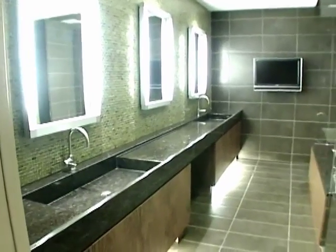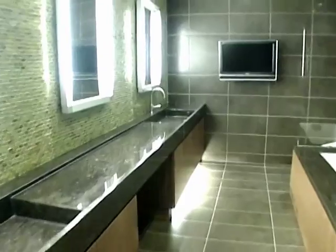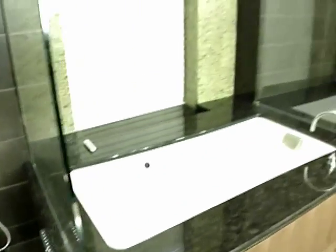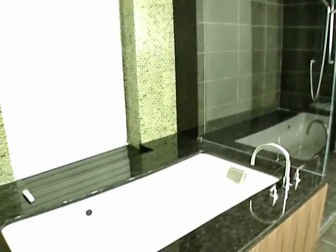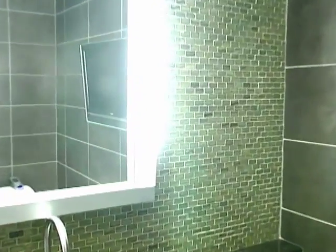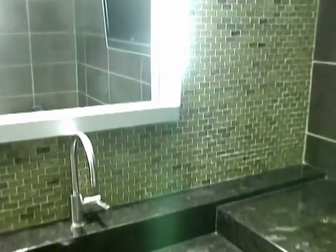And speaking of zen, the bathroom is terrific. The bathroom has gorgeous backsplash tile. It's very unusual. Whirlpool tub, separate shower. It's got a rainforest, it's got the body sprays, really every luxury you could imagine. In fact, they even have this upgraded toilet which has heated toilet seats.